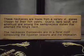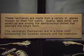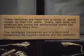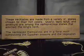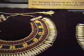These necklaces are made from a variety of stones chosen for the rich colors. Quartz, lapis lazuli, and amethyst are among the semi-precious stones that adorn the king's neck. The necklaces themselves are in a floral motif symbolizing the Egyptian seasons and the vegetation.